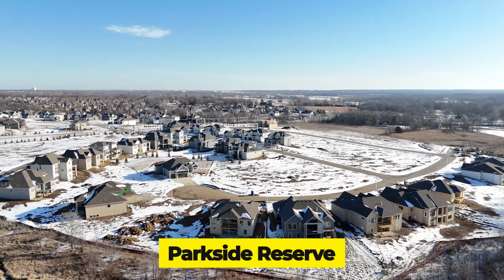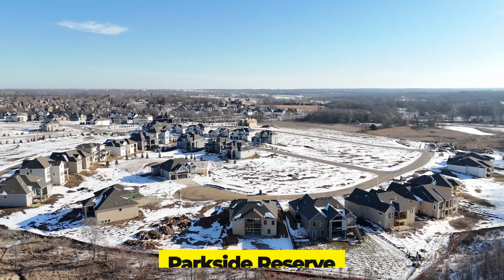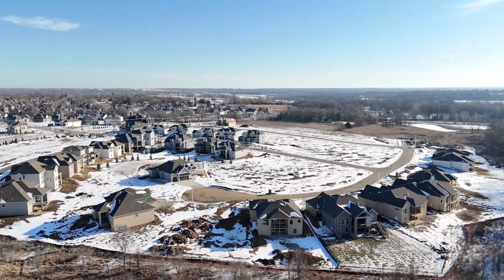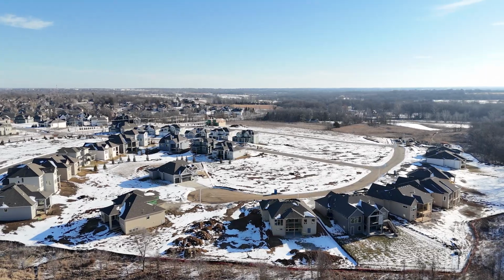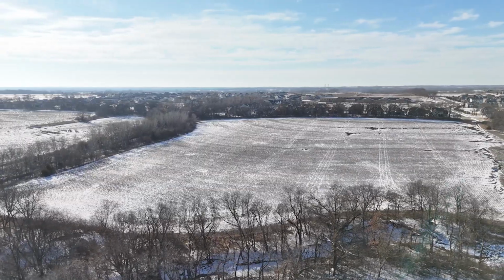Another one, it's brand new. It's a Rod Rock community. They're one of the larger developers here in Johnson County. It's called Parkside Reserve. It's right across the street from Heritage Park. Amenities are coming within the next year or two. They have a lot of move-in ready and under construction homes right now, as well as some tree-lined lots, which again, in this part of Olathe tend to be a little more rare.